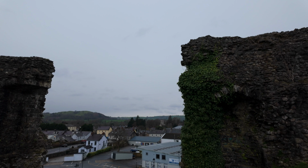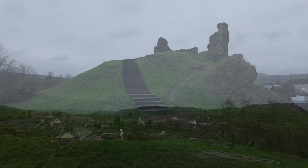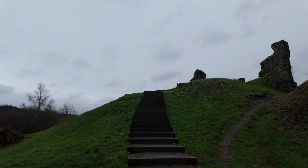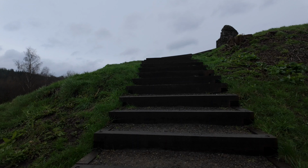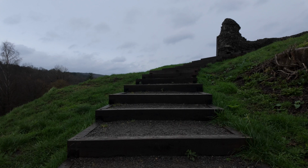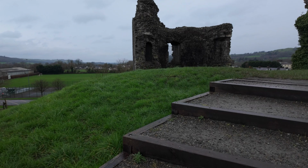Built in the early 13th century, Llandovery Castle stood as a sentinel against the turbulent times of medieval Wales. Its imposing walls housed lords, knights, and nobles, echoing the tales of power and strife. Llywelyn ap Dafydd was not just a lord, but a warrior who led his people in battles for independence. The grounds around Llandovery Castle bore witness to the clashes that would shape the fate of Wales.